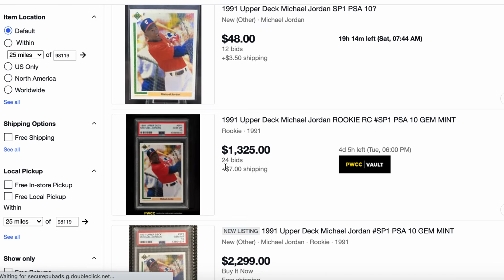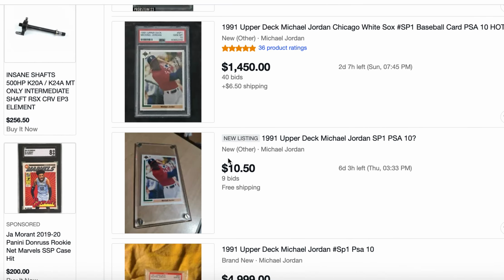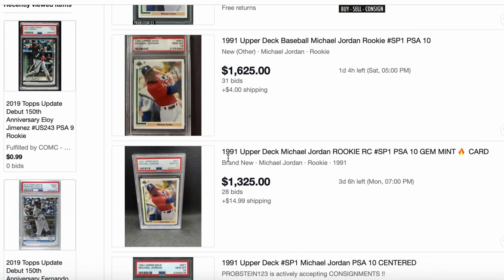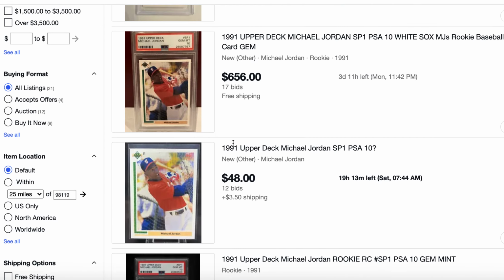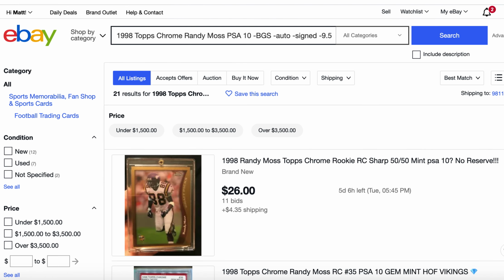$19.99. Oh, there's some good auctions going on. I mean, buy it nows, how many listed, 21. I think the buy it nows are a little high. I'd get in on an auction and see what you can do. Looks like there's, oh, that's not graded. Looks like there's some coming up. I would get in on these auctions if I were to buy one.